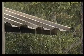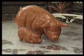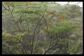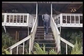It's pretty sure to rain every day. Sometimes 3, 4, 5 times for periods of 20 or 30 minutes, and then it'll stop. And a couple hours later it'll come back again. In Puerto Rico, you go out almost anywhere. If it's raining, you go out for 10 seconds and you're soaked.